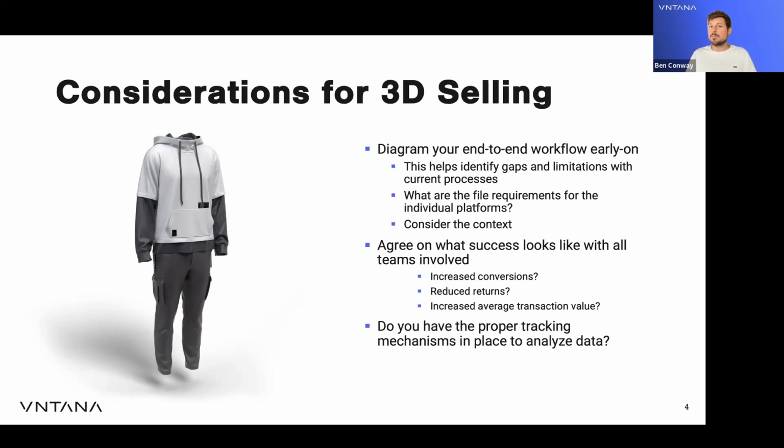And I know some of this stuff seems really basic, but I've been a part of enough pilots at this point where that hasn't actually happened, that I think it's very worthwhile to point out. So those are all things that you should be thinking about before you actually even dive into selling in 3D.